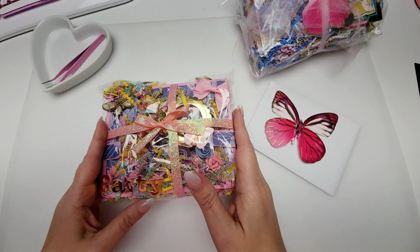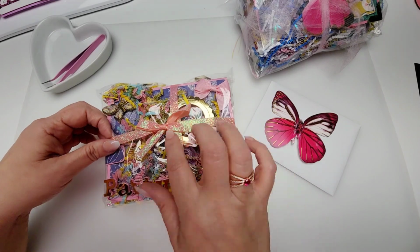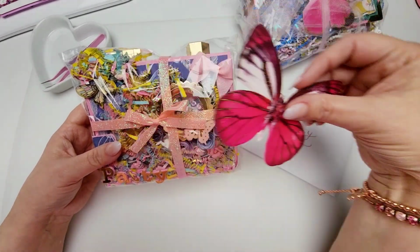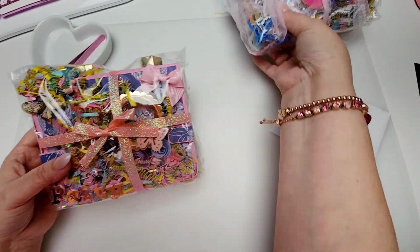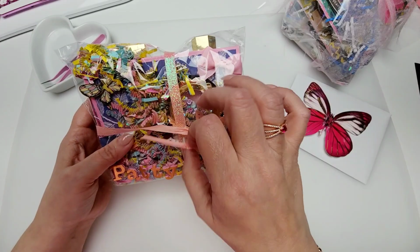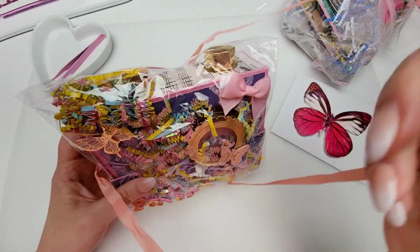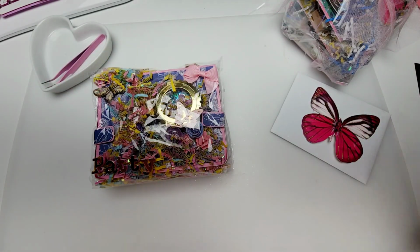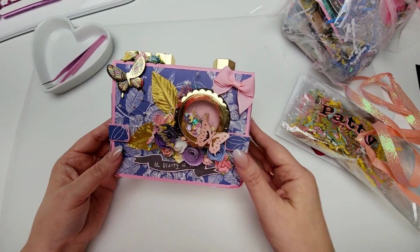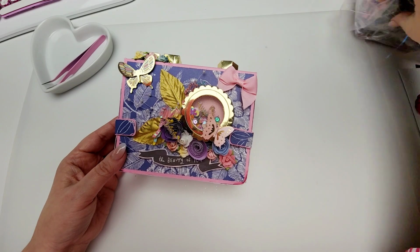Now we have Miss Claudette, and I had started to take this apart and I realized I wasn't recording. So this is how her swap came. She had a little butterfly here at the front. She has sent in one swap. This is her hostess gift. Look how cute this is. Okay, let me take it out of the wrapper. You guys, look at this. This is the cutest camera box I have seen. This is so stinking adorable.